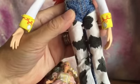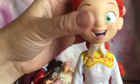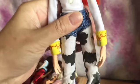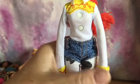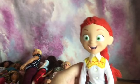hairstyle, but it showed all the bald bit on her head, so I've redone her hairstyle, I've washed all her clothes, and I found her some boots, and she looks lovely. I do already have a Jessie, but I don't have this one. This one is articulated in the knees, but she doesn't have any articulation in her arms. The little outfit's come up really nice actually, and she's had her hair redone and now she's lovely.